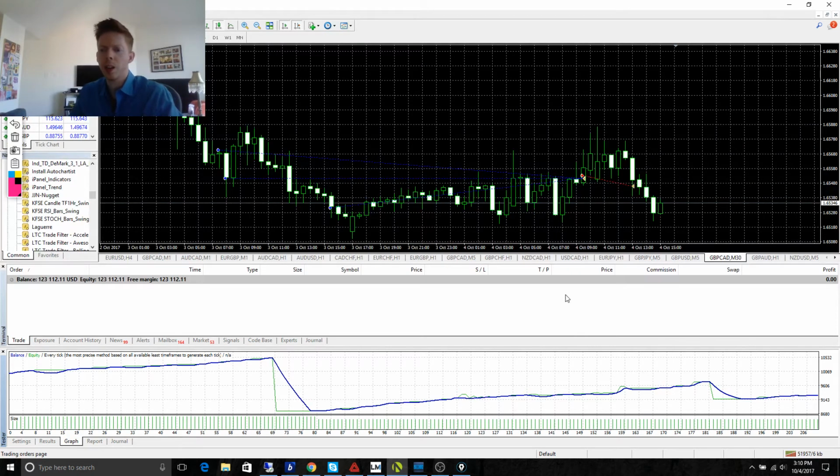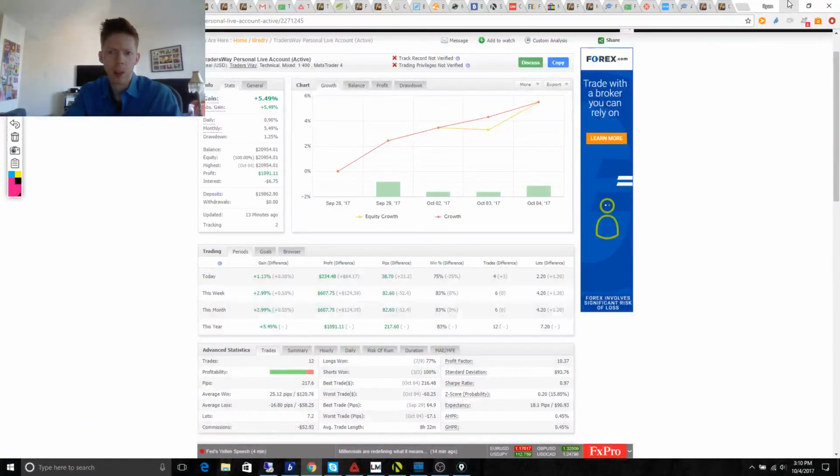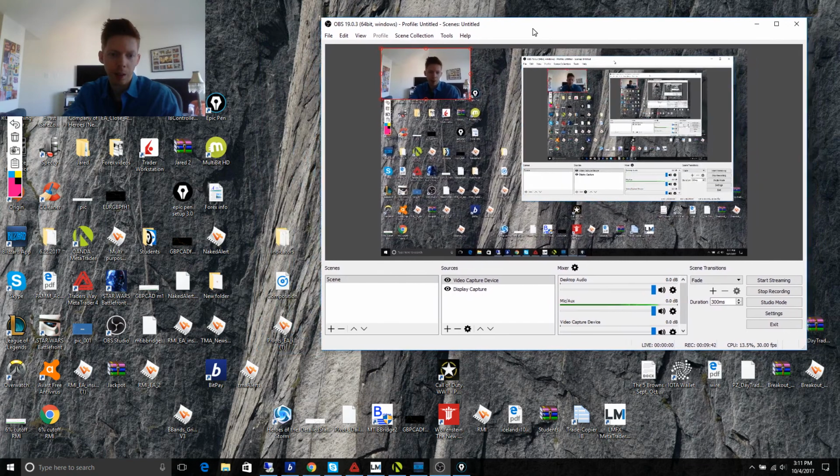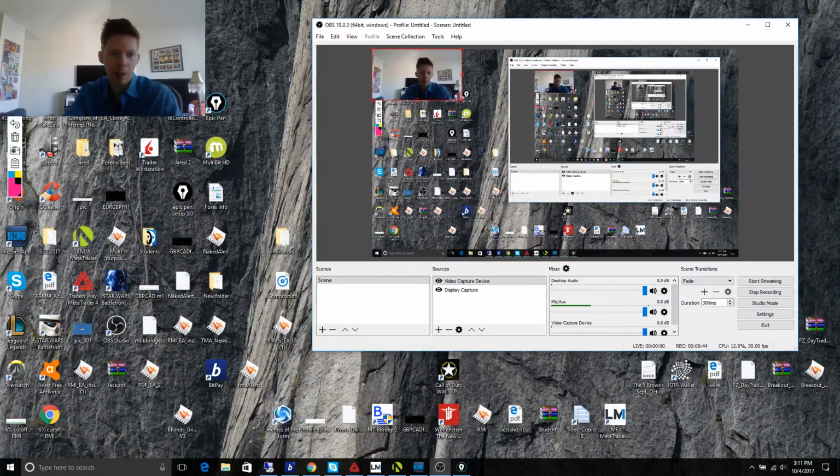Now I tested this originally from 2010 to current date, and it did show some losses, but overall the gain was there. Like it did show an overall gain. Let me see if I can find it. My desktop is a complete mess right now. Let's see. I'm not going to look for very long if I can't find it right off the bat. Here it is.